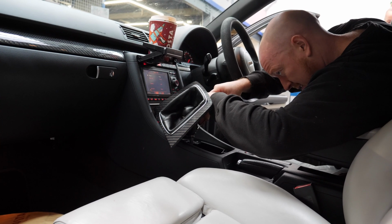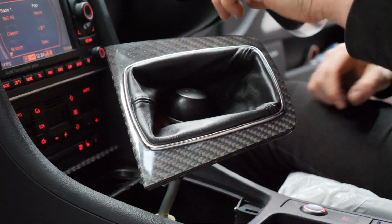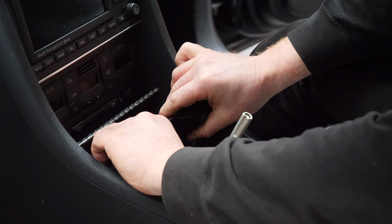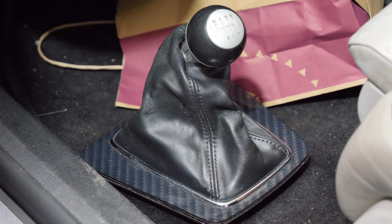So Ben's going to be taking the old gear linkage out, which is obviously this whole assembly here, because there's loads of play in this, and that's why it's a bit wishy-washy. It's not very positive when you're changing gear. So he's got to take the head unit out, the climate control unit out, the ashtray out, and then it's easier to get access to this bit. It's a bit fiddly to get all the bits out, but we put the whole tray back in.